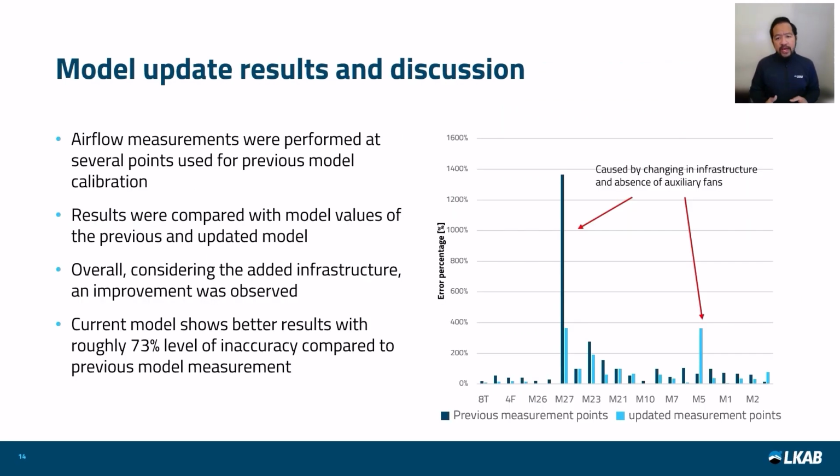So previously we have seen how the model has improved after adjustment. And now in this part of the presentation, I will present to you how the adjustment improved the airflow value in the model as well. For that reason, we have taken several airflow measurements from the previous measurement points. The results were then compared between the previous and the updated model. Overall, improvement was observed, which is visualized in the graph here. However, despite the improvement, the inaccuracy is still high, which is around 73%. But if we look in specific areas, significant improvement can be seen, which I will talk about in detail in the next slide.